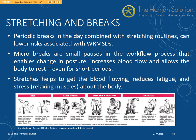There's a rule of thumb that a lot of people talk about, a lot of ergonomists use, and that is the 20-20-20 rule. So every 20 minutes you want to change your eye position for 20 seconds. You want to look at something that's 20 feet away. Okay.